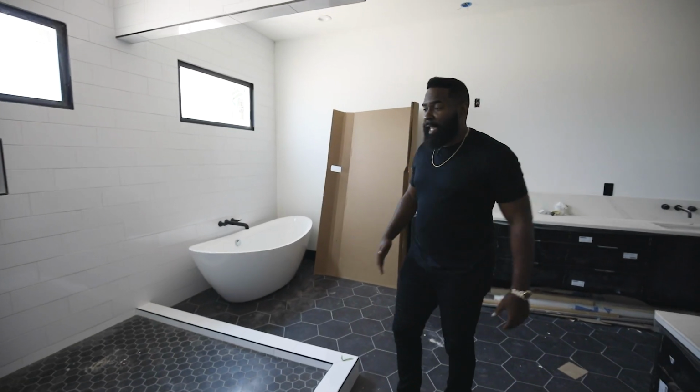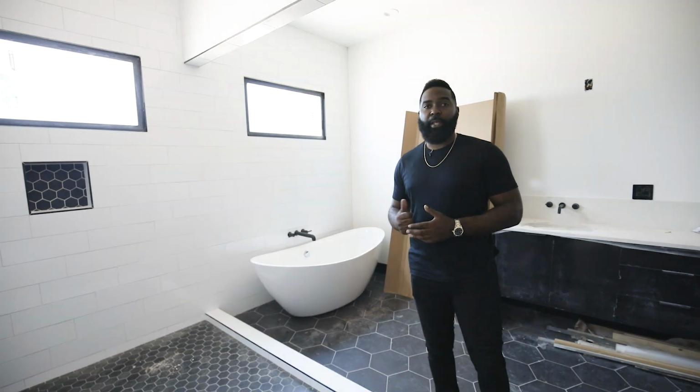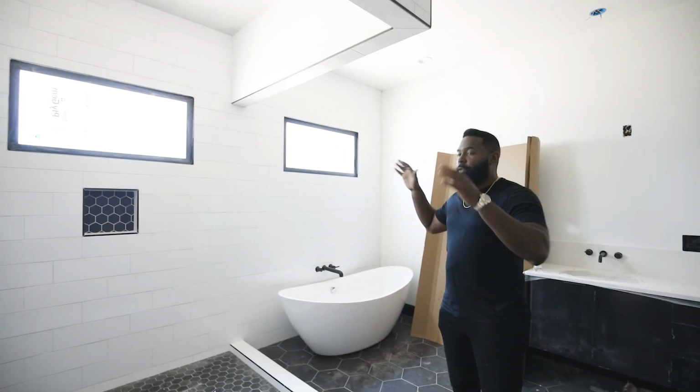So this is supposed to have glass installed last week, but what happened is the glass company, when they sent the glass to be cut, they measured correctly, but they didn't get the correct measurements. And so the glass was too tall, so they should be coming back in the next week or 2. So this is completely sealed, floor to ceiling.